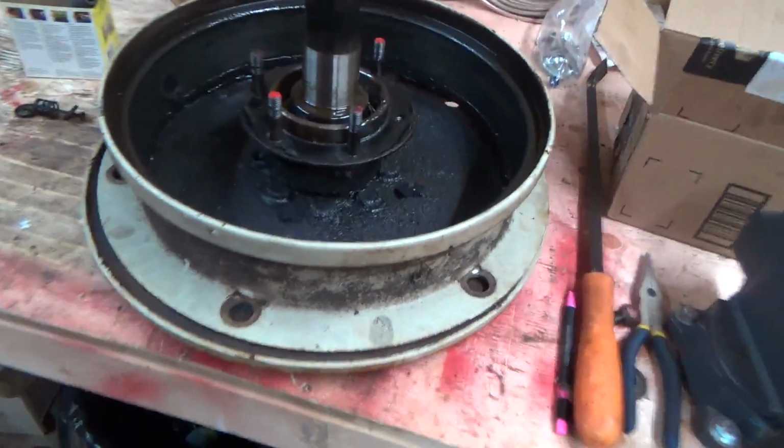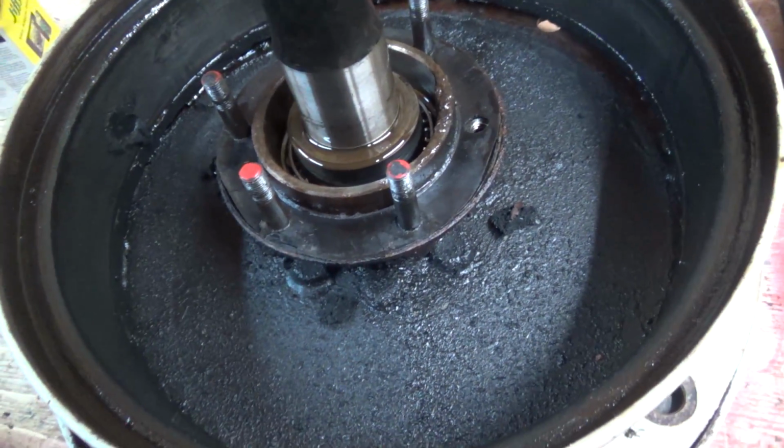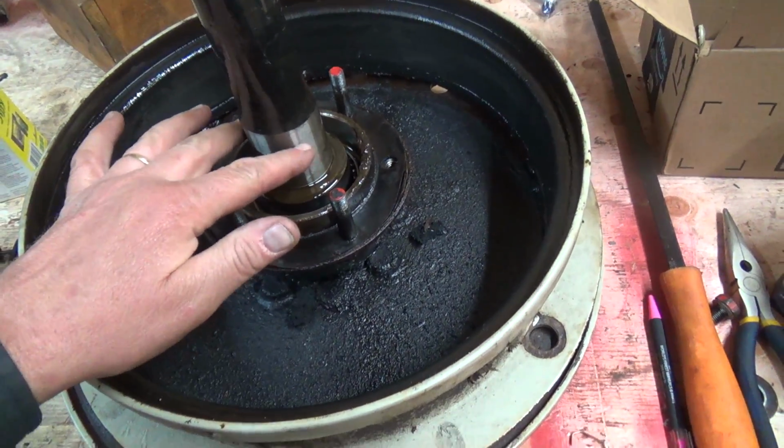Still got this guy here. I haven't taken him down and cleaned him out yet. This is going to be a lot of cleaning. This thing was pretty bad too, but it came out pretty nice. And I've got the Sure Seals ordered too that go in here. They seal on this surface.